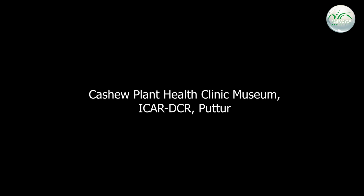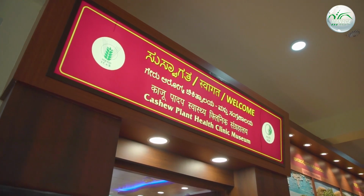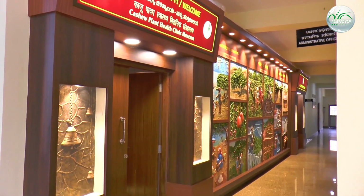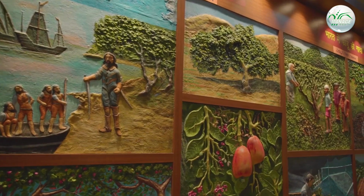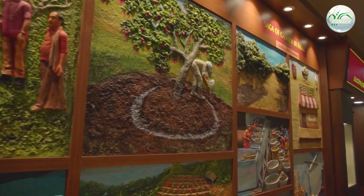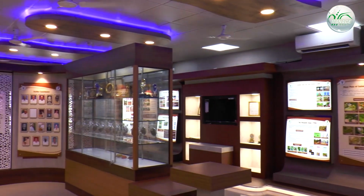Cashew Plant Health Clinic Museum at ICAR Directorate of Cashew Research, Puttur. A modern plant health clinic museum equipped with interactive ICTs has been established at ICAR Directorate of Cashew Research, Puttur, with funding support from RKVY-RAFTAAR, Government of Karnataka.